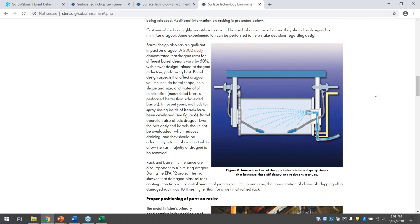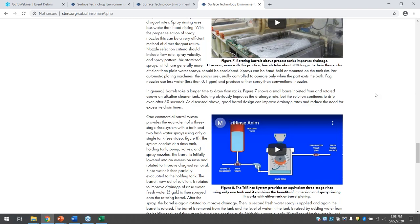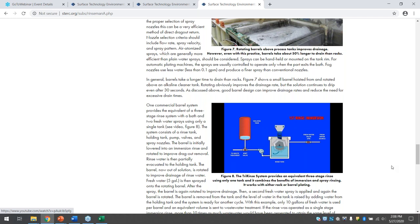So for example, Olivia, if you could keep scrolling down to figure eight. And would you start that? I don't know how well it'll show up for everyone, but here's some animation that explains how a particular P2 technology or rinsing system works.